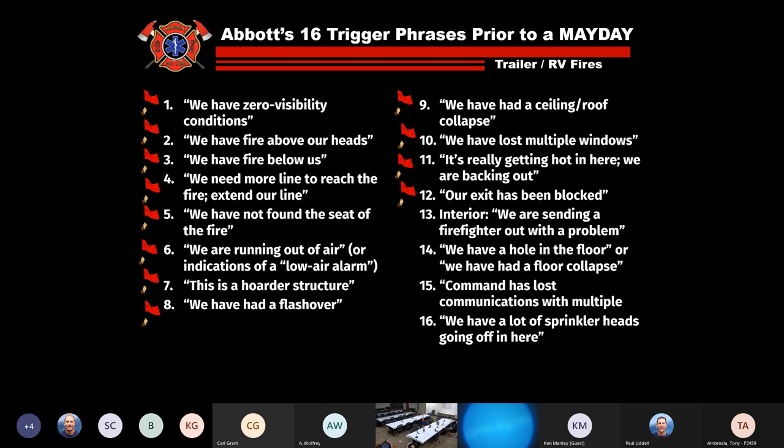Our exit has been blocked. This may occur not so much as in a commercial structure, where there's materials in front of the door or the door's locked, but this may be a challenge for us because of the layout of the structures and additions and other things.